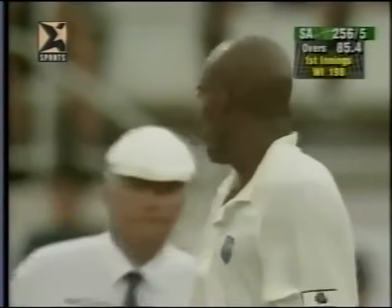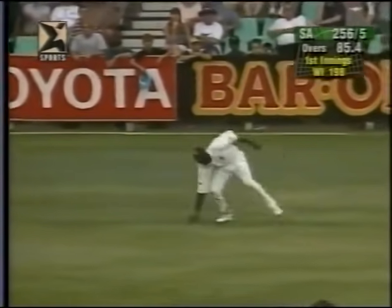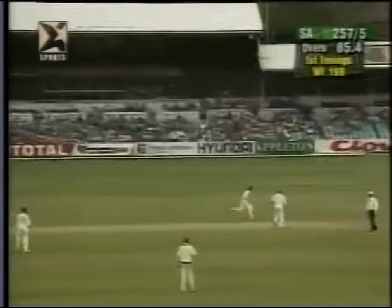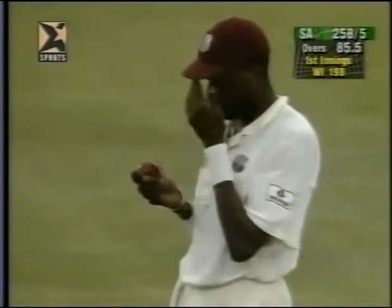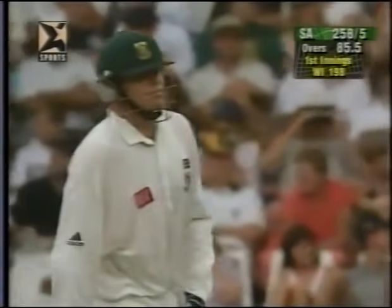Well, that was a streaky shot from Shaun Pollock, inside edge. He's going to get two for it. And no matter what the field placing was like, he was always going to get those runs. And you can't set a field for those streaky shots.